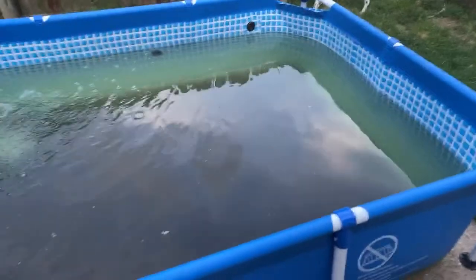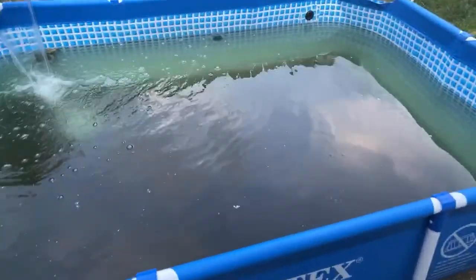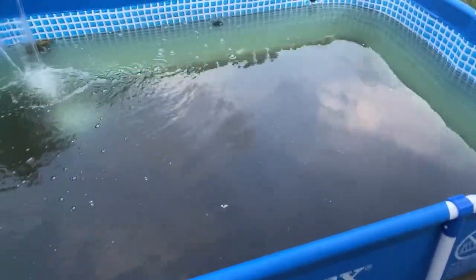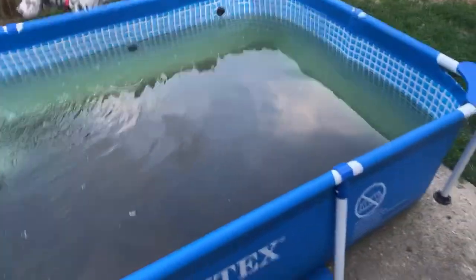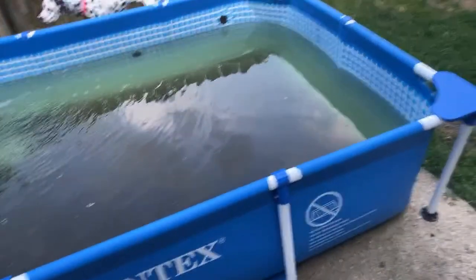And then, like I said, I just put them in here yesterday, so they need to get comfortable. There's really no cover in here yet. I think I might put a dwarf aquarium lily in here, and that will help with nitrates and also give them some cover from the sun. Lid back on. I'll leave the dogs outside for a bit until they start barking.